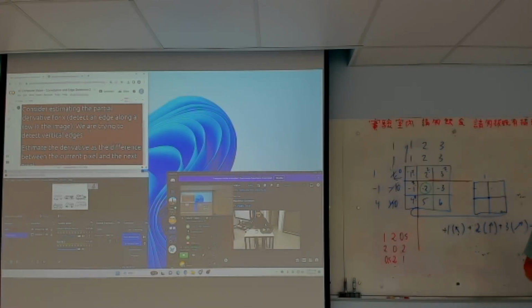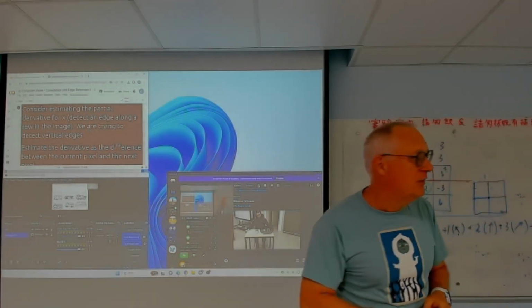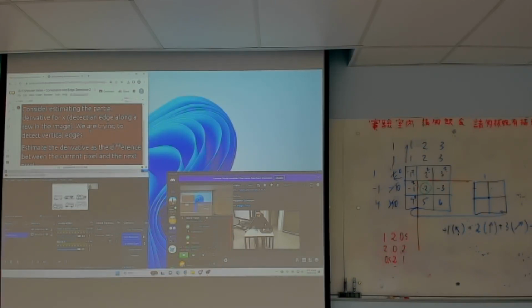Then I can calculate these changes in my image function, and then I can say if that image function is above a certain threshold, then there is an edge. And if it's below a certain threshold, then it's not an edge. So then I may say that here I have an edge, and here I don't have edges, if my threshold is set like that.